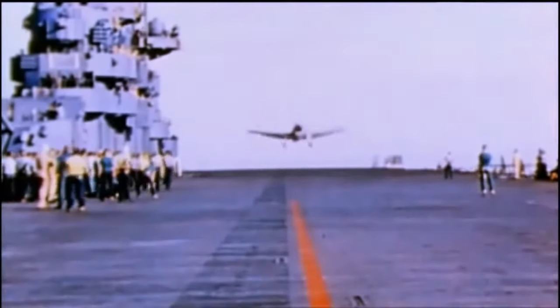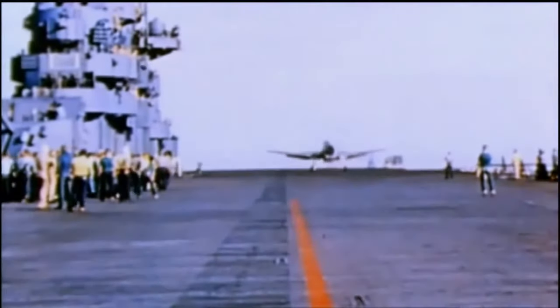An elegant idea, but in practice, snagging a single wire proved difficult for pilots to do. So the engineers lined up several wires, one behind the other, to increase the chances of a successful grab. But even this didn't guarantee success.